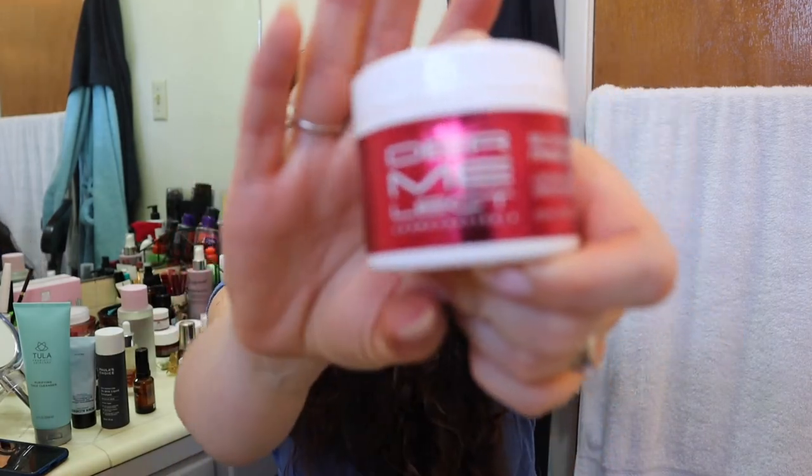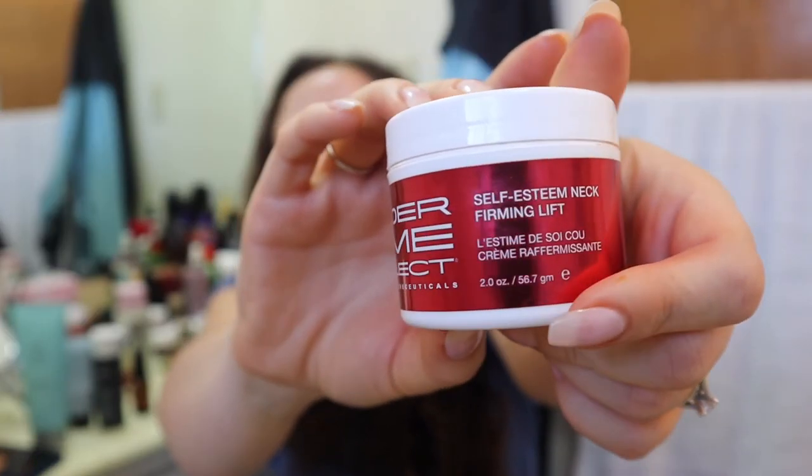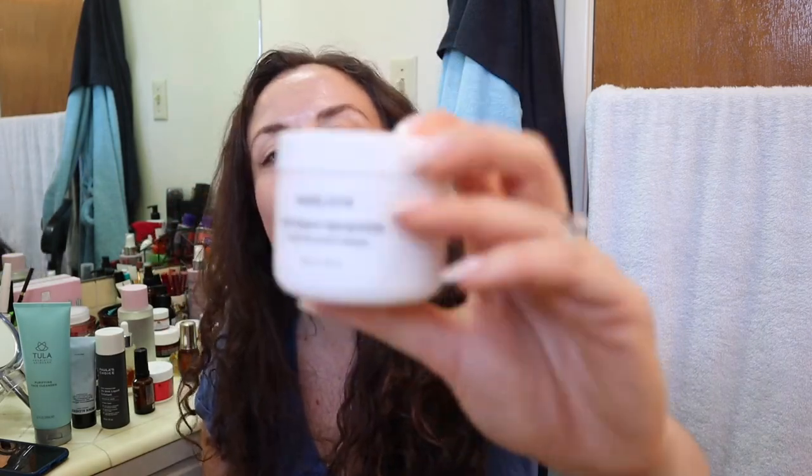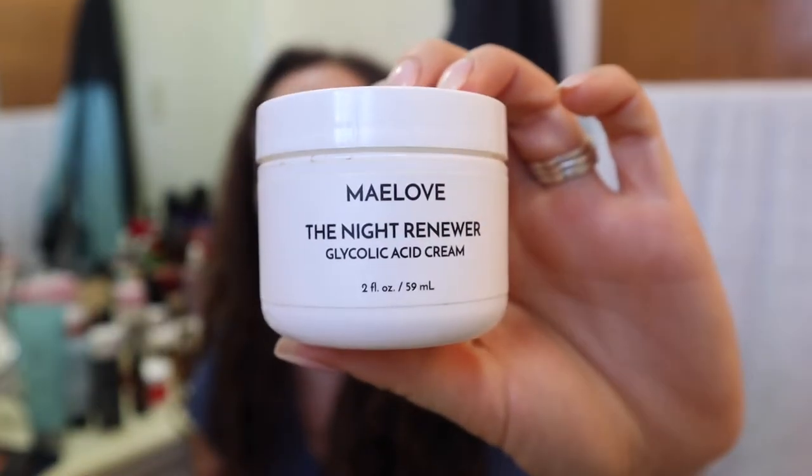And I've talked about this so many times in my videos. It's the Dermalux Self-Esteem Neck Firming Neck Lift, or Self-Esteem Neck Firming Lift. That's what it's called. This has parabens, it has pegs, it has a formaldehyde releaser. I will not be using this again. However, this has made such a difference in my saggy neck skin, and I am sad to have learned all the terrible ingredients that are in it, and Dermalect definitely is not one to shy away from bad for you ingredients.